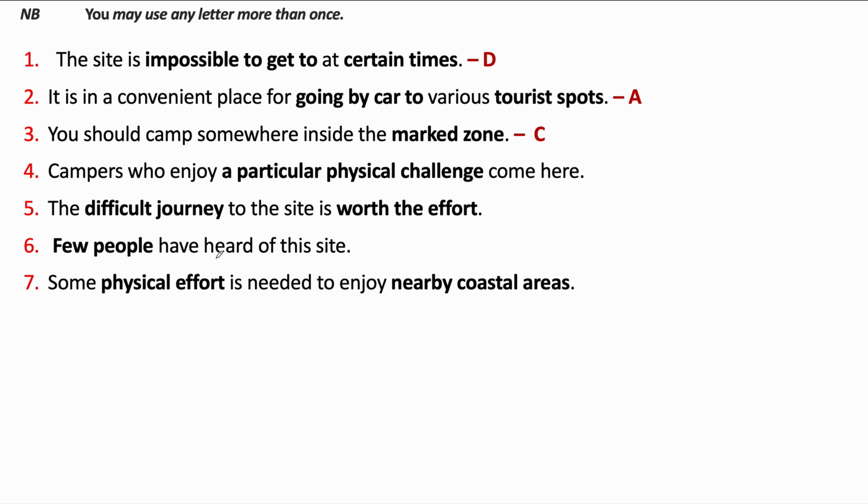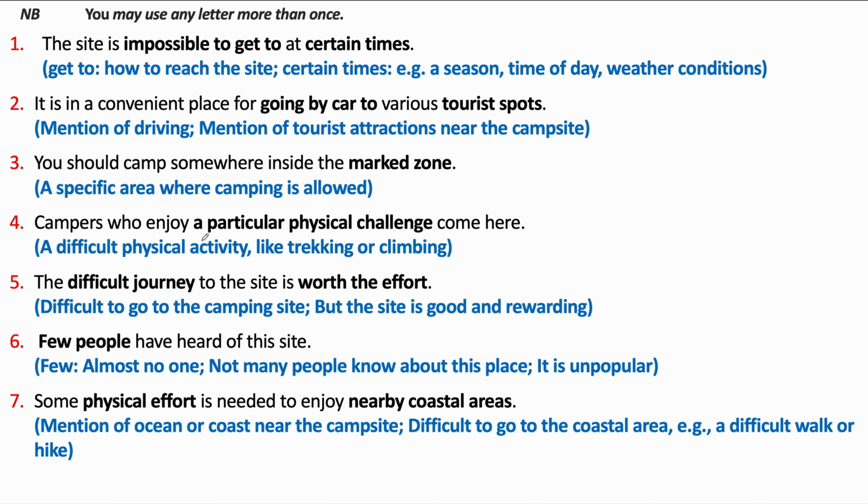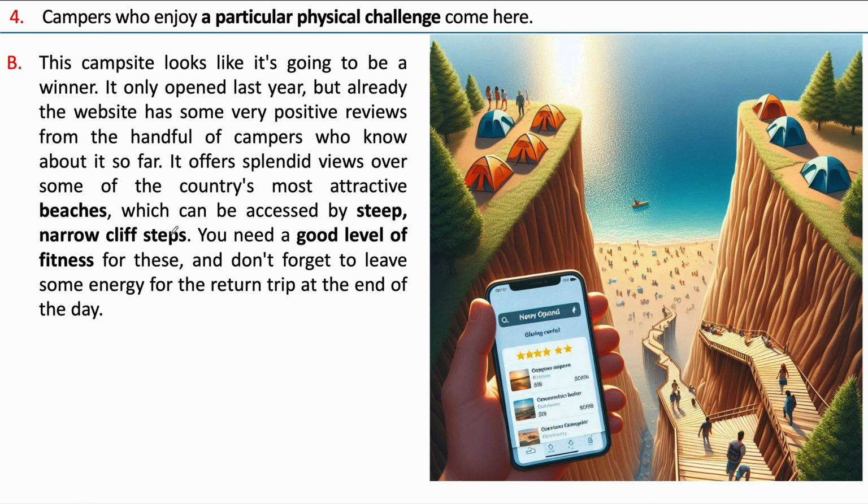Moving on to the fourth question. A particular physical challenge means a difficult physical activity. Example, trekking, climbing, and surfing. The question says that campers enjoy this physical challenge. So, we are looking for a difficult activity that campers enjoy.